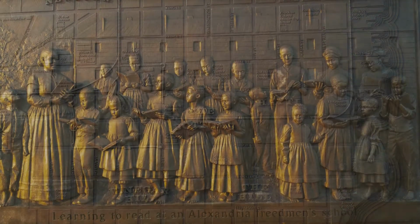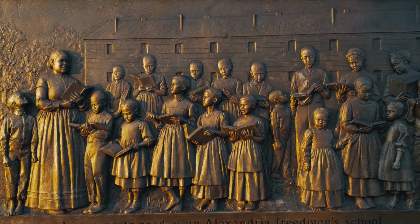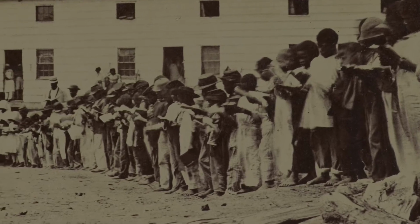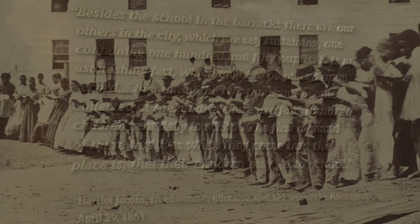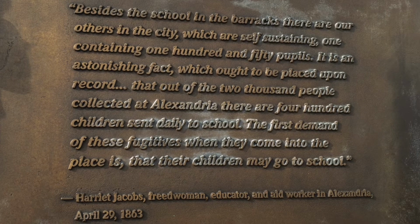Another relief shows children attending school. Before the Civil War, it was against the law to educate an enslaved person. This was the first chance for many children and adults to get an education. Many were taught by Julia Wilbur and by Harriet Jacobs, an African-American author who came to Alexandria as an aid worker. The memorial features her quote, "The first demand of these fugitives, when they come into the place, is that their children may go to school."